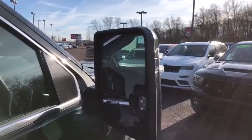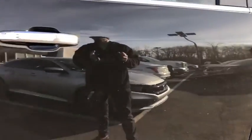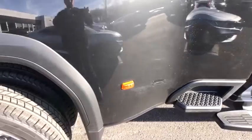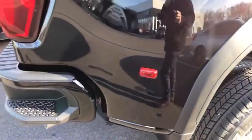Remote engine start, traction control, steering wheel audio controls, power passenger seat, navigation system, power sunroof, dual airbags, power steering, alloy wheels, four-wheel disc brakes, universal garage door opener, compass, fog lights, heated front seats, electronic stability control, heated steering wheel, power door locks, trip computer, security system.